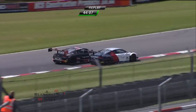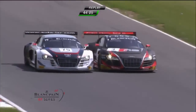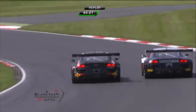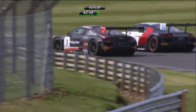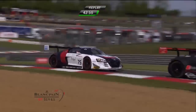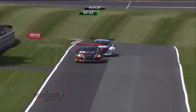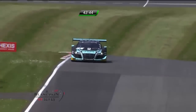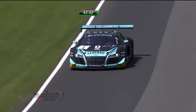Tries to recover, but it's too late. Look how far off track Bonanomi has gone. Had he regained that position, it's possible he may have been penalised for that, because that's one of the no-nos here at Brands Hatch, not to use more than two wheels off the track, particularly in Graham Hill Bend. But great work from Ortelli, and you can see the sort of reserved look on Philippe Salacquada's face, the teammate of Marco Bonanomi, seeing his car drop down to 16th position.